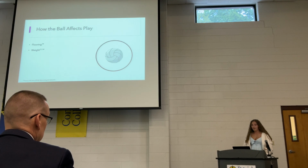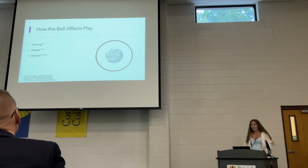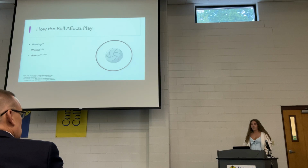There was a study done by Turcos, and they used two different volleyballs. They were the same brand. One was a lighter weight and one was a heavier weight, and they used 50 students, and they just wanted to see which ball the kids would interact with more, and the kids wanted to use the lighter weight ball better just because it didn't hurt their arms as it hit their arms. So the weight of the ball can affect how the students will interact with the ball. And the material of the ball, which is what my study was about, can also affect how the ball bounces.